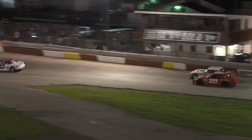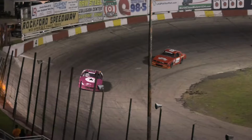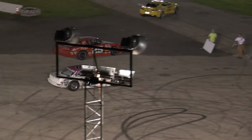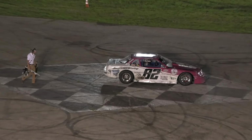How about that? He was playing smart there when Terrence Robinson got a little loose with Ware getting up into him. Then went ahead and Chad Smith made his move. What an amazing run by Chad Smith there to take that feature win. That's why they call him the machine.